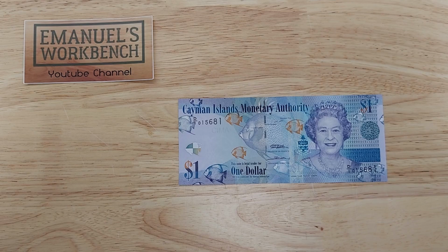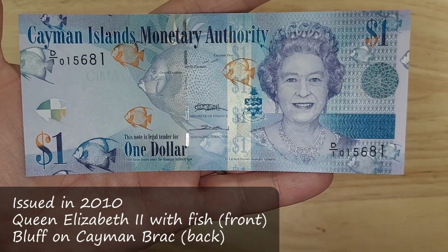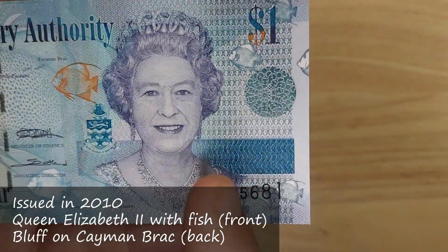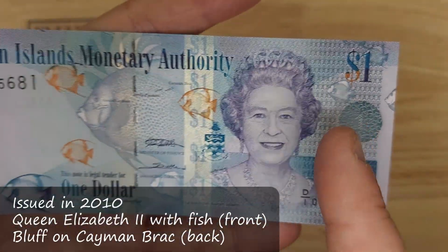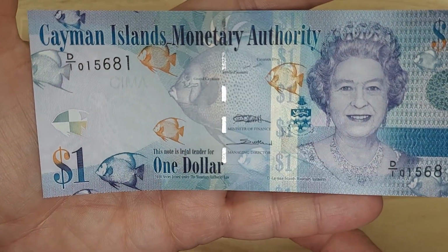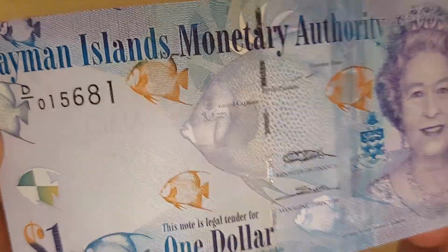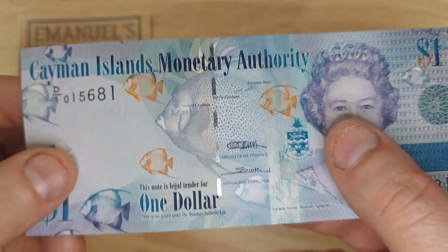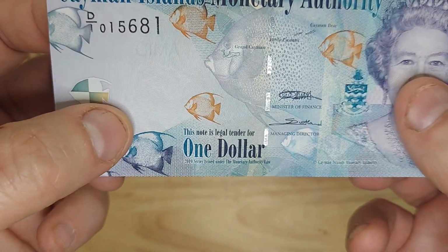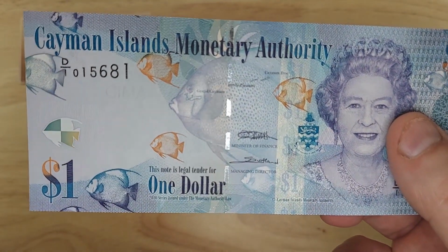This is $1 for the Cayman Islands. It is primarily blue, featuring Queen Elizabeth II. It has the font size increasing on the serial number, and it has a fish over here and an intricate background design. There is a reflective strip down the center here, as well as a security strip woven through the paper banknote. There is a watermark on this side, if I put it like this, of a sea turtle. And the fish are a predominant feature of the front side of this note.